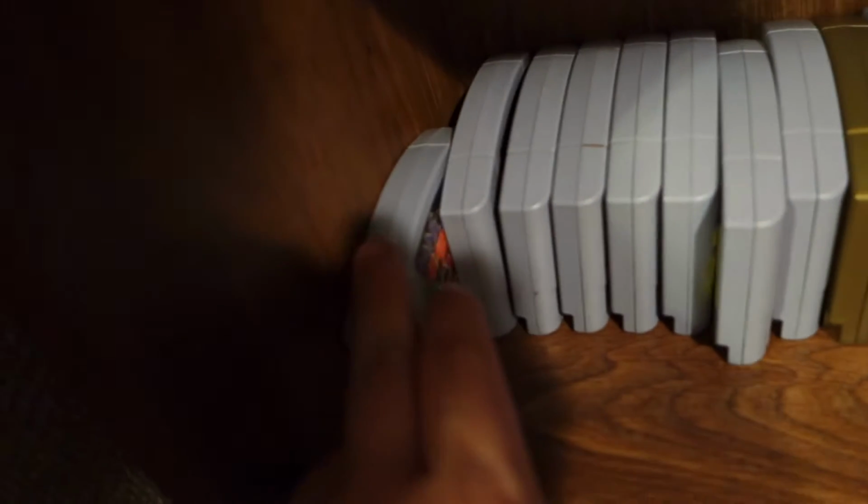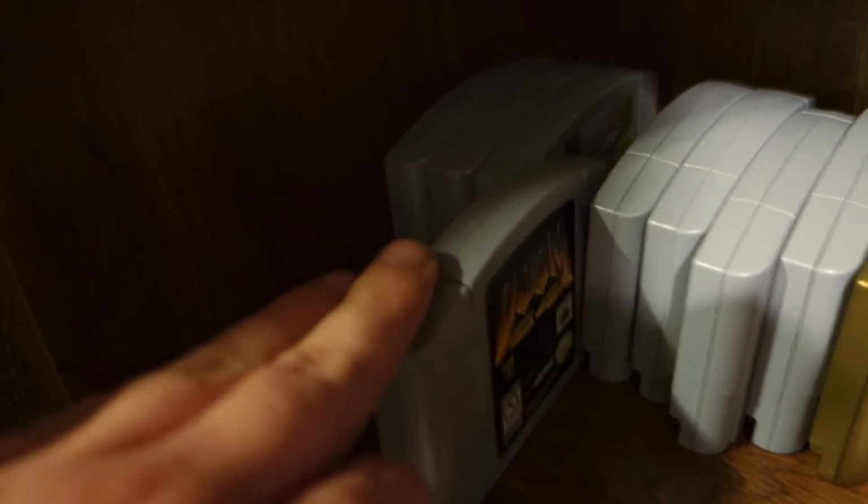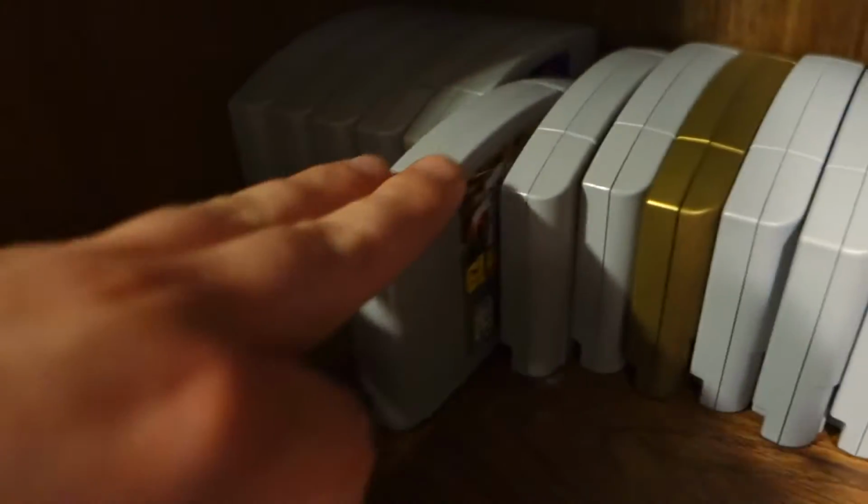And here are my N64 games. I got Banjo-Kazooie, Conker's Bad Fur Day, Cruis'n USA, just Doom 64, just kind of the basic stuff. I really hate that Nintendo didn't release end labels for these.